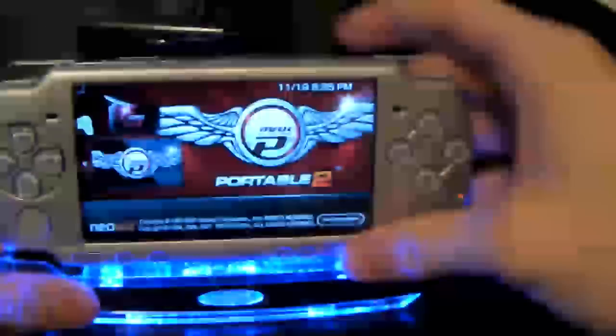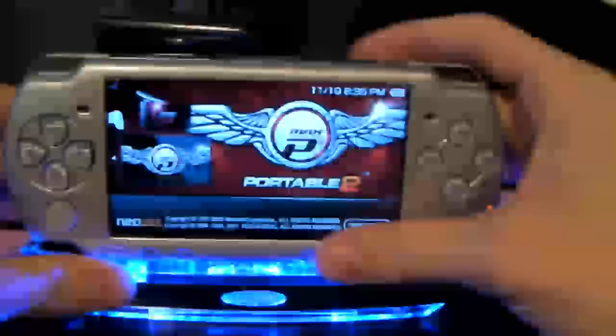But Portable's really fun. Let me just take it off the dock. But Portable is actually incredibly fun. Let's see, back that up a bit. My camera just zooms in way too far.